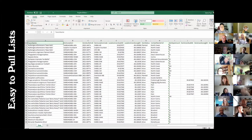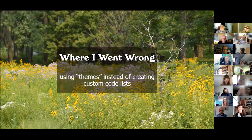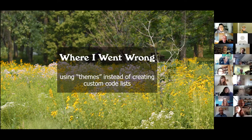So when I originally set this up, I sort of goobered up. I always have multiple plates spinning, and I'm just trying to get stuff done really quick while I have 20 minutes to sit down at my computer. So when I originally did this, I didn't even think of creating custom code lists for my various projects and nativities. So I sort of just flipped through the code list and I was like, okay, themes, yeah, sure, I'll use themes, that's fine. Turns out that isn't really the way that it's designed to be used. So Mari was very kind and nudged me in the right direction and said, hey, you can create custom code lists. So that's what I did.